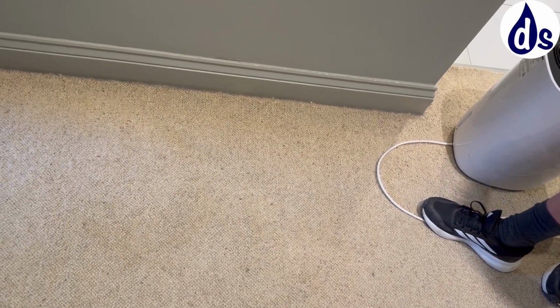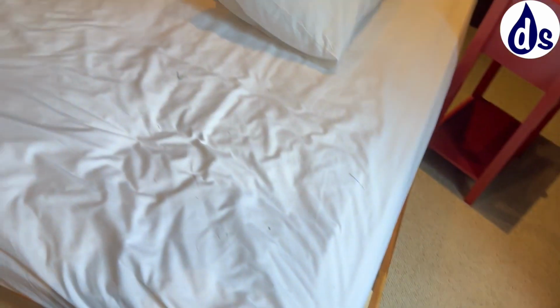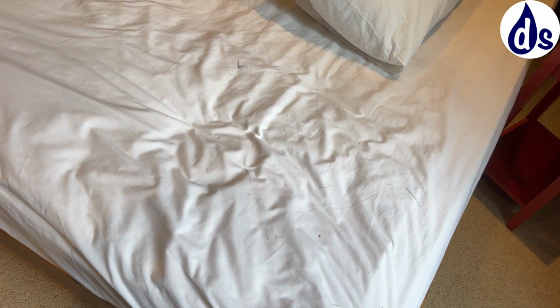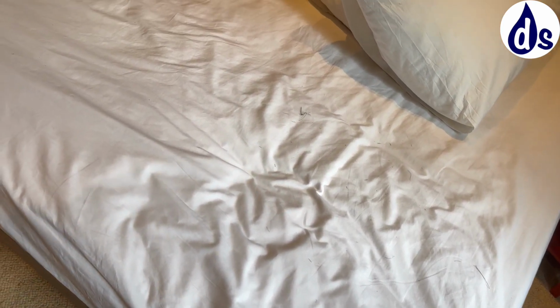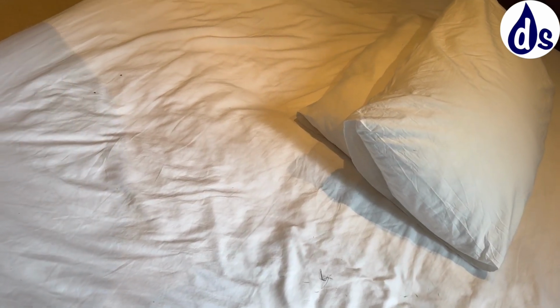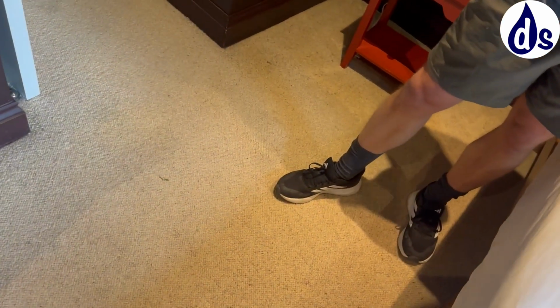I don't think they've been vacuumed hardly at all, particularly around the edges, because they're going to get colder. This is where the dust mites are going to colonize. And turn bedclothes weekly, and daily turn the sheet, the duvet, and so on.